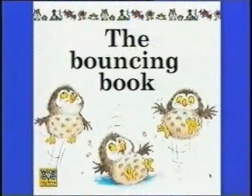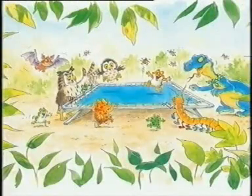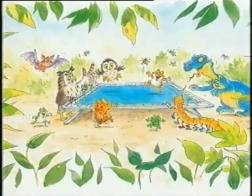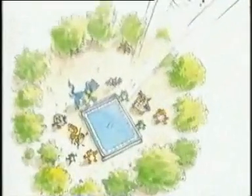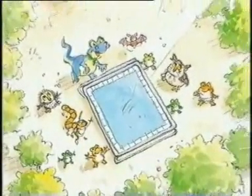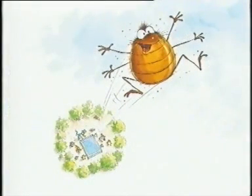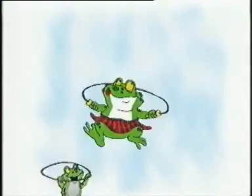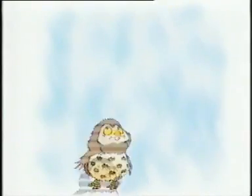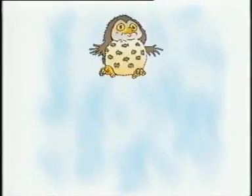The Bouncing Book. The day the trampoline arrived, everyone came along to have a go. Flea could jump the highest. Boing, wee! The Natterjack family hopped and skipped from one foot to the other. Little Hoot had a wonderful time, bouncing up and down. Wee!